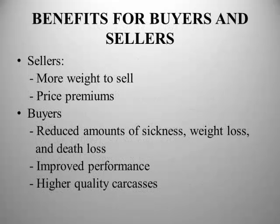For any program of this type to be successful, it must be mutually beneficial for both the buyer and the seller. For sellers, the advantages are primarily more weight to sell and price premiums if marketed properly. For the buyer, there are definite advantages as well. Calves purchased that have been preconditioned should have reduced amounts of sickness, weight loss, and death loss. They should experience better performance in the feedlot and ultimately achieve higher quality carcasses.